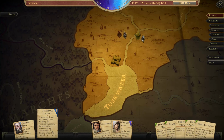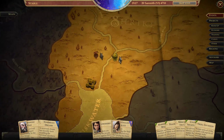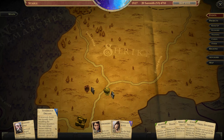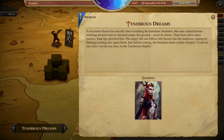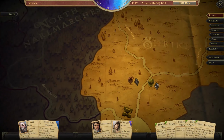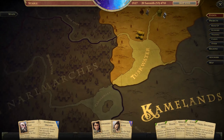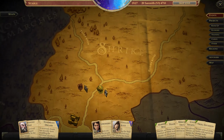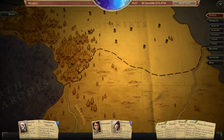The Tenebrous Depths, I believe, is the roguelike dungeon that came as a DLC. So I'm guessing that's a thing that we can do.